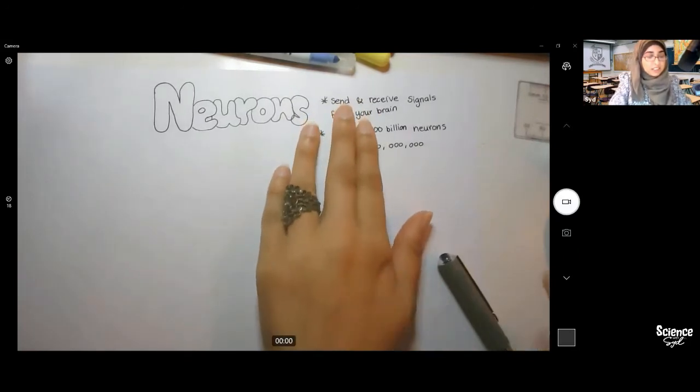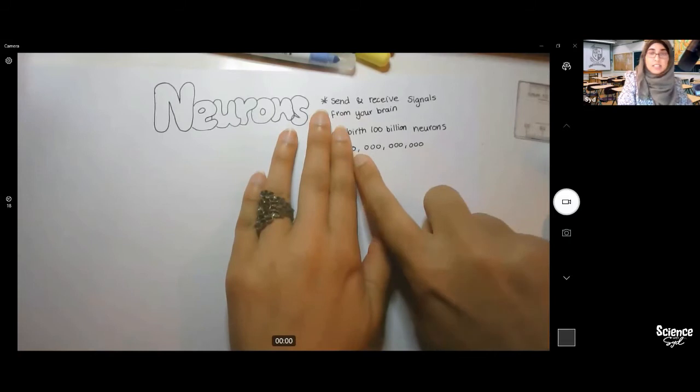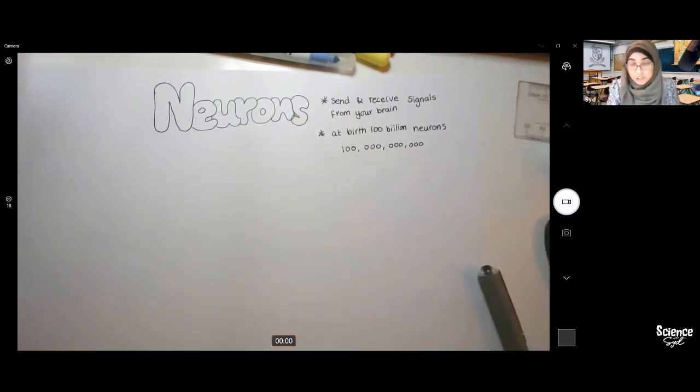That's 1 million. If I have a 1 here, that's 1 million. If I have a 1 here, that's going to be 1 billion. It is 100 billion neurons. Yeah, it's a lot. It's huge amounts. So we have loads of these, and they don't all look the same. They have different versions as well, but we're probably just going to have time to focus on one today.